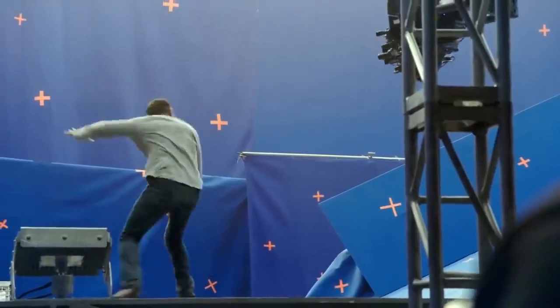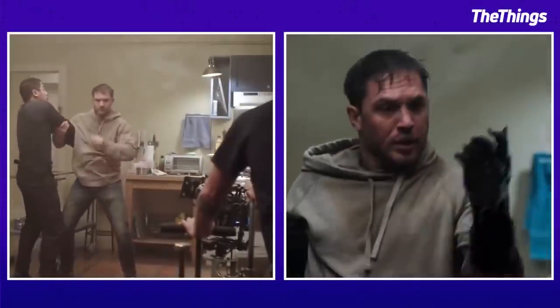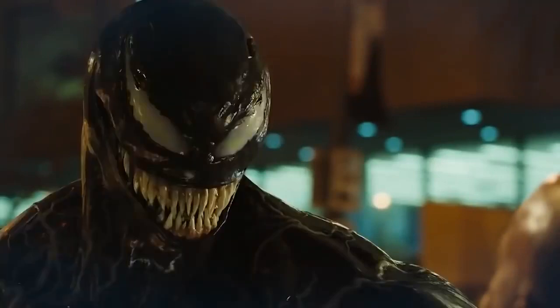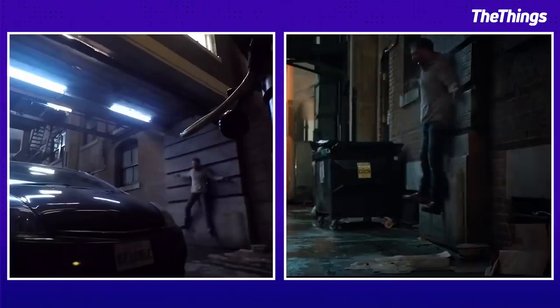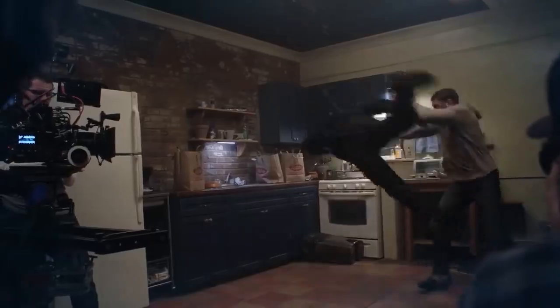Behind the CGI of Venom, there are stunts, practical effects, and a ton of impressive acting. Venom is a really visually exciting movie to watch, especially because of the wild and shocking transformation we see Eddie undergo. The complex villain is brought to life thanks to some truly remarkable CGI. Behind the scenes is just as action-packed as the final cut of these films.